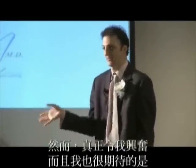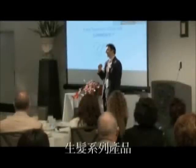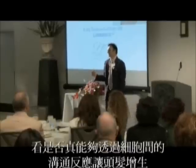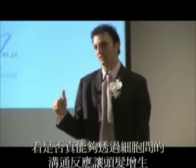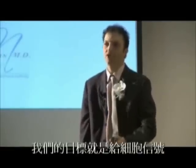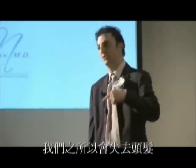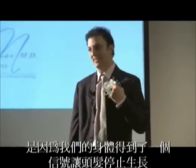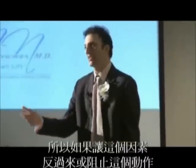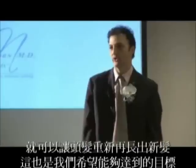But what's really exciting and what I'm looking forward to seeing if we can make it work and to see how well it works is this hair product. So I'm going to try to get these stem cells and we're going to test it to see if we can get really good hair growth using the language of the stem cells to signal the cells to help the hair grow instead of stopping it from growing. Because the reason we lose our hair is that our body gets the signal to stop the hair from growing. So if you do the opposite or block that action, you're able to regrow the hair. And that's what we hope to show that we're able to do.